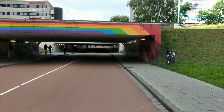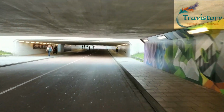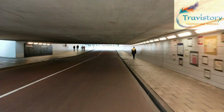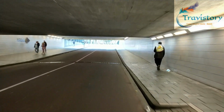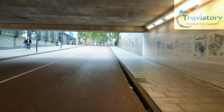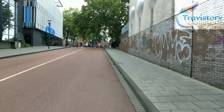Friends, in my previous videos I have already clearly explained how the infrastructure is built in the Netherlands. So as you can see, on my way to the Saturday market, the entire road that I am following is meant for the cycles, and as you can see, it's a smooth ride. It takes around 10 minutes to travel by bike from my apartment to the place where the Saturday markets are held every week.